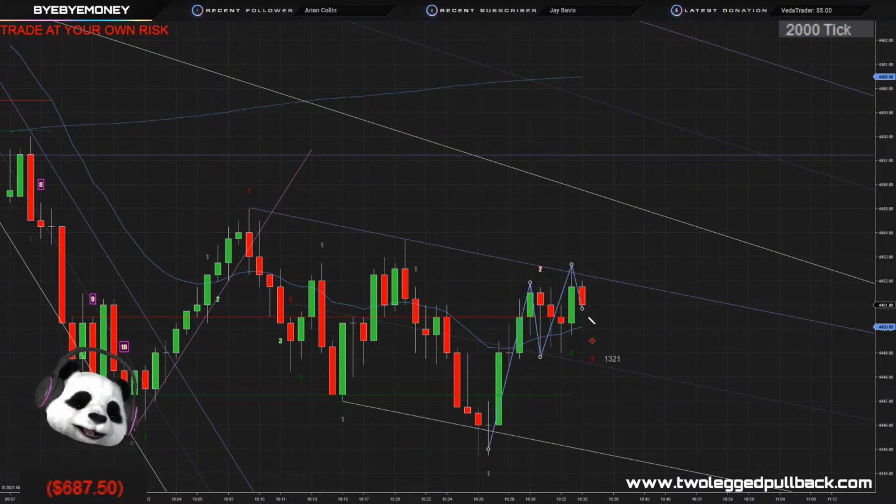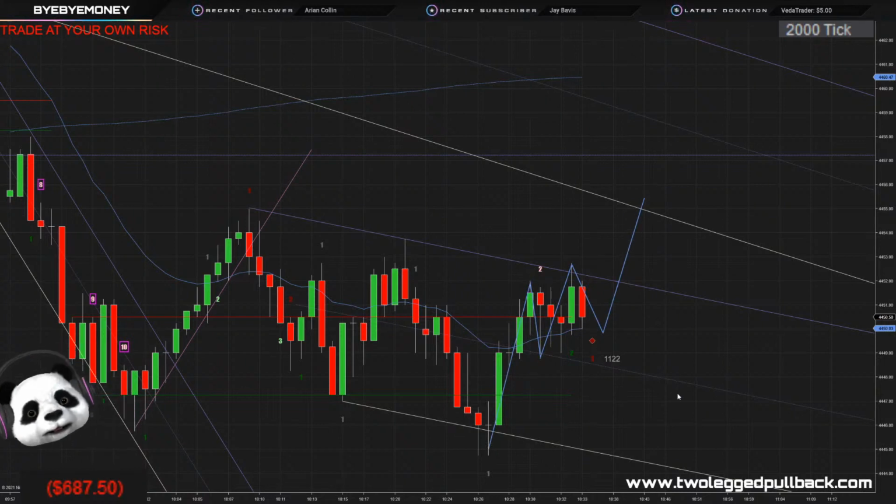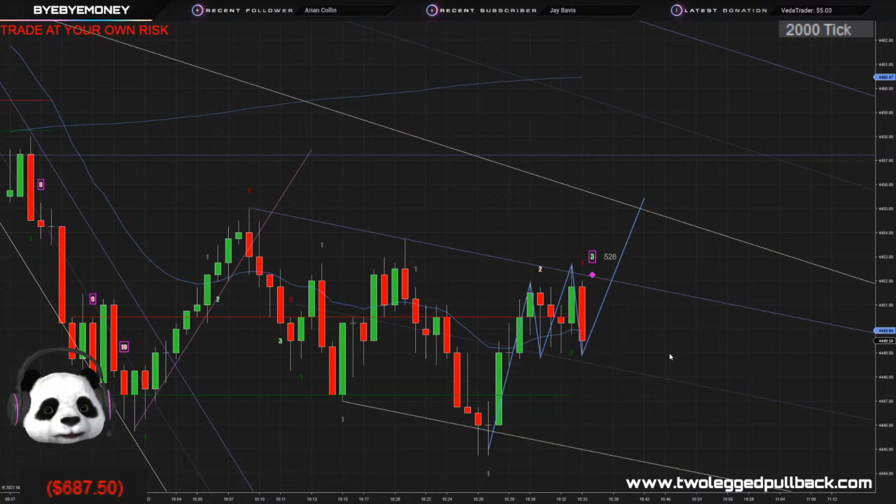A, B, C. Failed. Goes long. Let's see if it happens. Fails to make a point and reverses. This is not a bad place for MTR, major trend reversal. We do have a trigger of the second entry short here. Let's see if we get a failed second entry short.